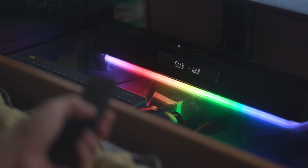Being as small as it is, it's designed to sit under 32-inch monitors or around that size. It looks pretty decent on a desk, although you will need space underneath it. So if you've got your monitors on a riser or on monitor arms, that's going to work better than if you have big stands like I do on my desk.